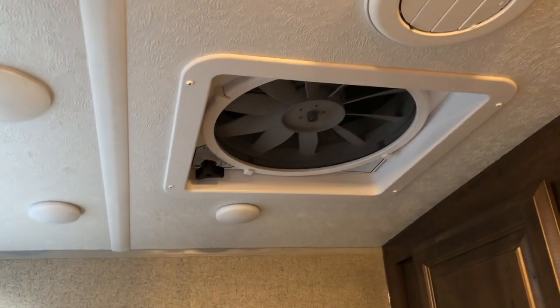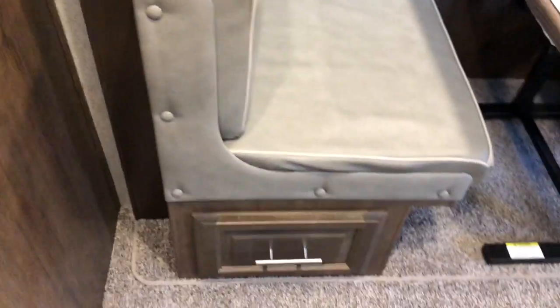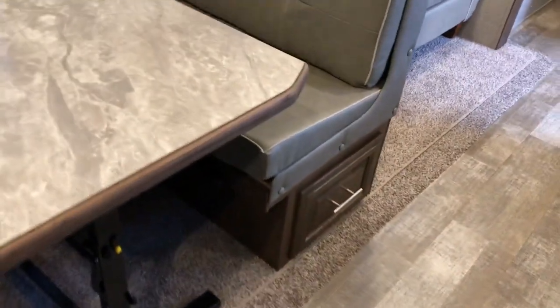Your bathroom, nice glass enclosed shower, overhead skylight, max air fan in the bathroom, and good storage. Pantry area, along with good storage underneath the dinette. Going right back into the bunk area.